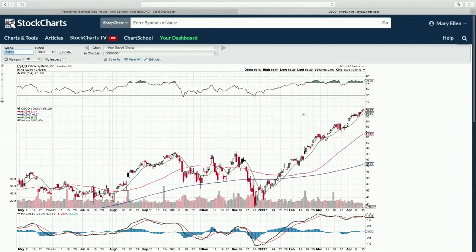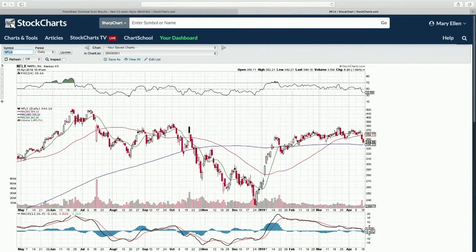Let's take a look. I mentioned that there are some companies that are due to report earnings this week. So we are going to want to be on top of that calendar so that in the event they do report, you'll want to have an eye out for it. One of the bigger names that is due to report this week is Netflix. And let's take a look.